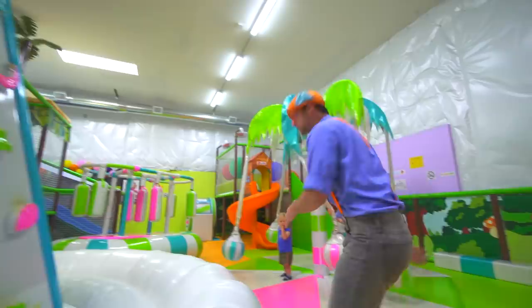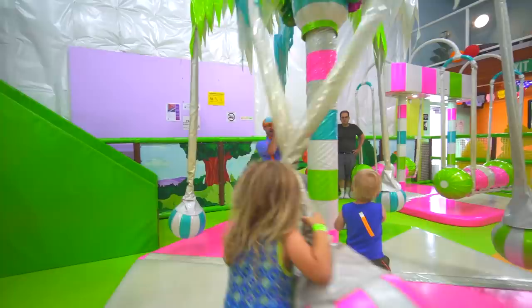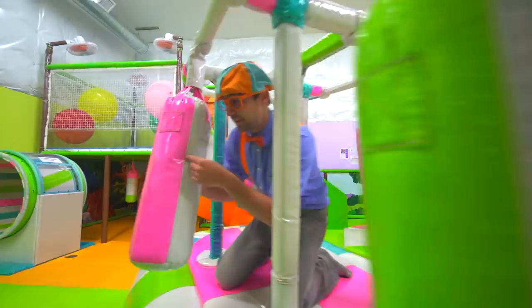So much fun. Woo! What are these? Look at this. You sit on these, and they're kind of like a swing. Whoa. Whee! Okay. What's this over here? Wow! These are green and white. And these ones over here are pink and white.